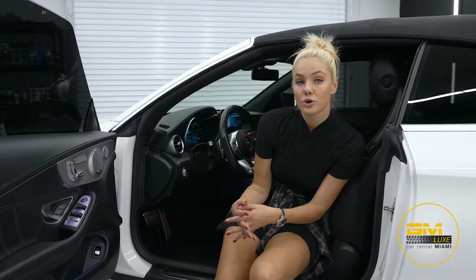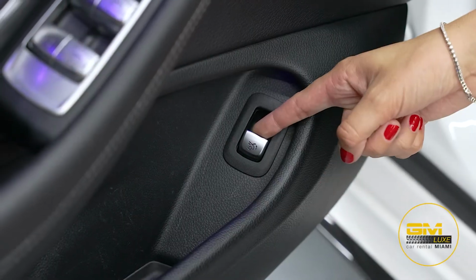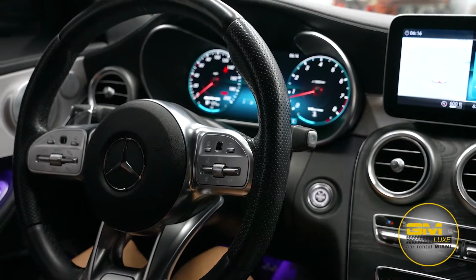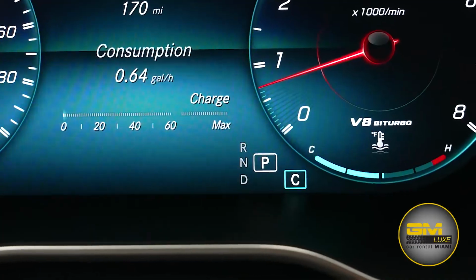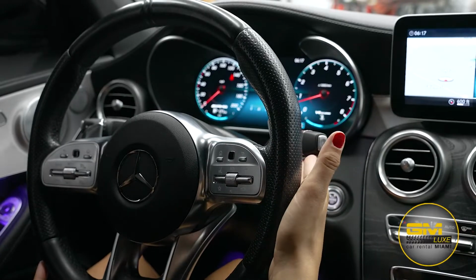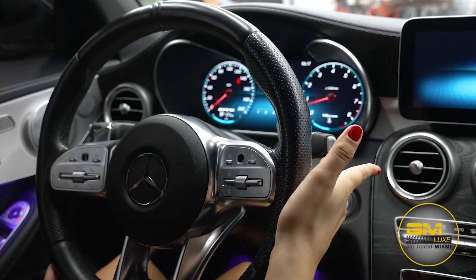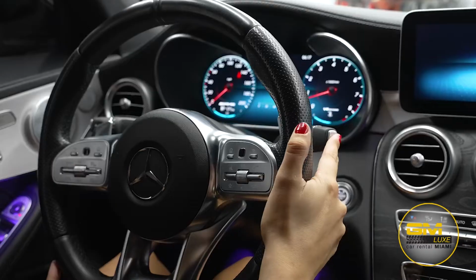So if you guys want to open up the trunk from the inside, you just lift this button up and the trunk is going to open. So for you guys to put the car in drive, make sure you apply the brake and then pull this handle all the way down, and it's going to show that you're in drive on the dashboard. Whenever you want to put it in reverse, lift it all the way up. If you want to put it in neutral, just lift it slightly up and it's going to click into neutral. And if you want to put it in park, just simply press this button.